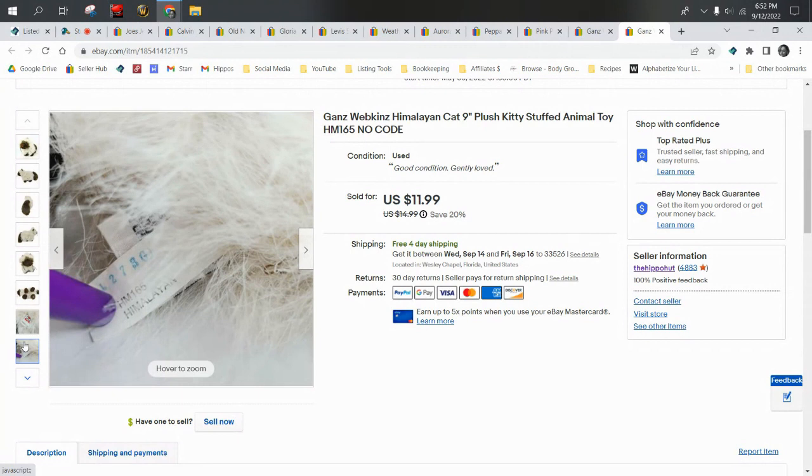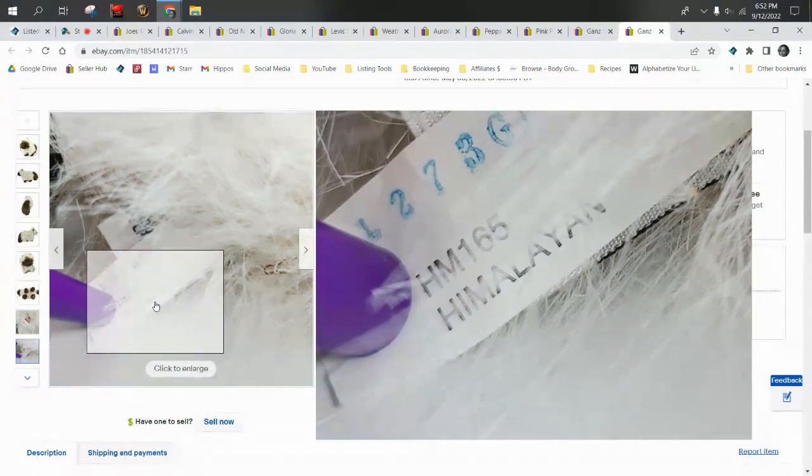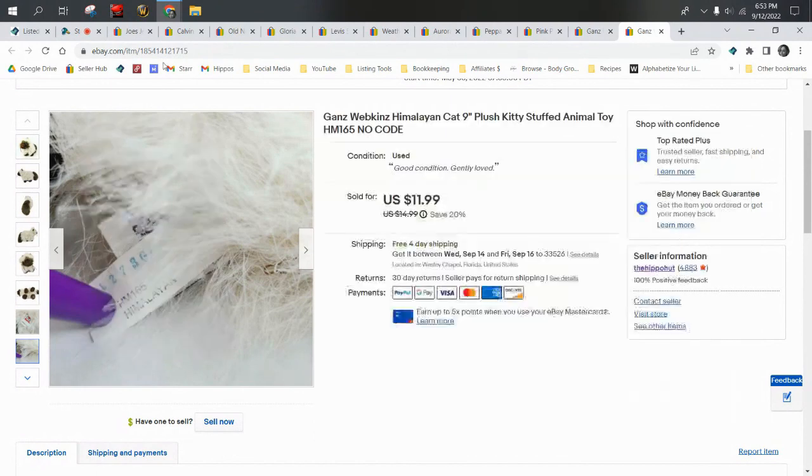I can find them for 25 cents, 50 cents, a bag of them for a couple bucks. Do your due diligence and comp them, of course, but I buy them all. I'm pleasantly surprised often. And the little bread and butter ones are great too. Just remember on their tag, I say this all the time, but in case you're new to the channel, the tag will have a number like this, HM165, and the Himalayan or brown bear or green frog, whatever it says on the tag. Use that as part of your keywords in your title because collectors are looking for that.